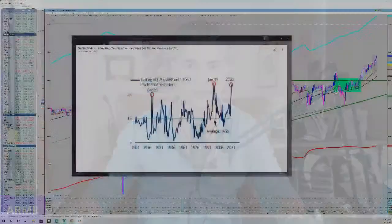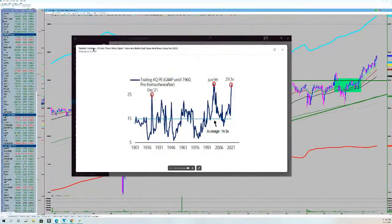Okay, I want to share this with you. See if you guys can see this. Okay. So there was a market bubble, right? If only there were signs. Bank of America writes this bubble, and shows you up here how high we are when it comes to Q4, PE, pro forma, all this stuff. So this is the price to earnings, where are we in the scheme of things? And look how ridiculously high it is right here, okay?